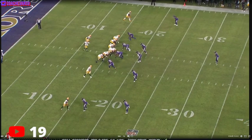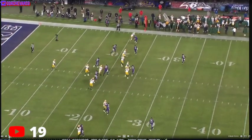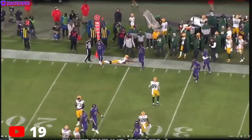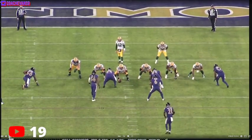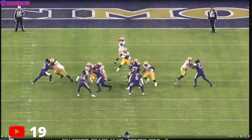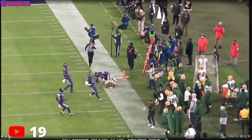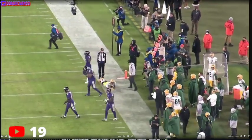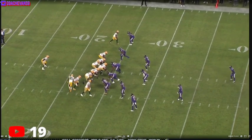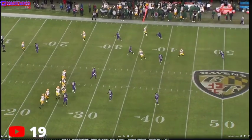Looking at second down now. The hitch, real simple. Playing off, throw the hitch. Got the first down. 17's in the game now. They kind of went at that guy, he's like the eighth corner. They kind of went at him. Ain't much more you can do.